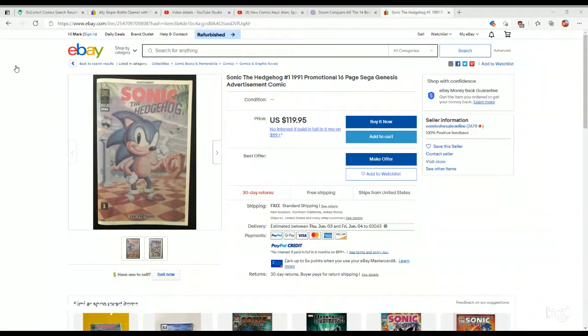Now, this comic costs a couple of quid. However, this little insert, which you get in the comic, is selling on eBay for $100. No, I am not kidding you. Let's see if we can show you it. There we go. So this is on eBay at the moment. Sonic the Hedgehog 1991 promotional 16-page Sega Genesis advertisement comic. $120. Well, the world is a mad and crazy place, and hopefully I'm going to make a few quid by selling some Sonic the Hedgehog promotional adverts.